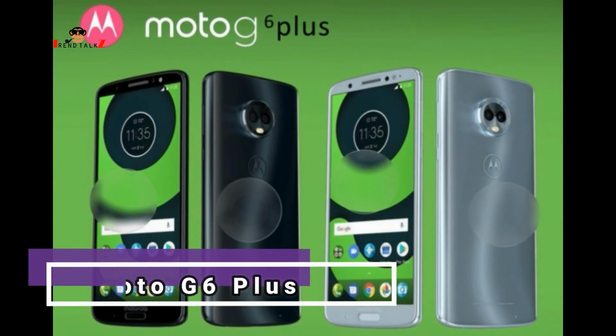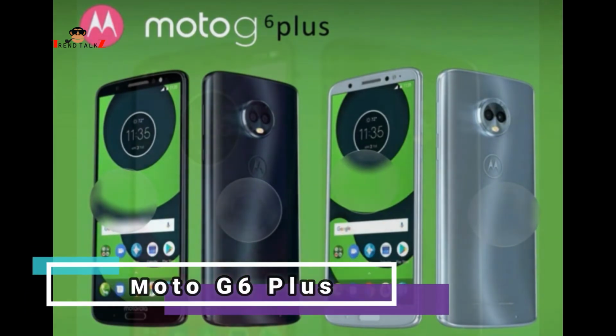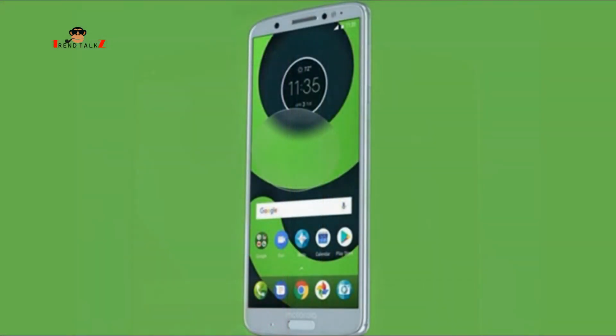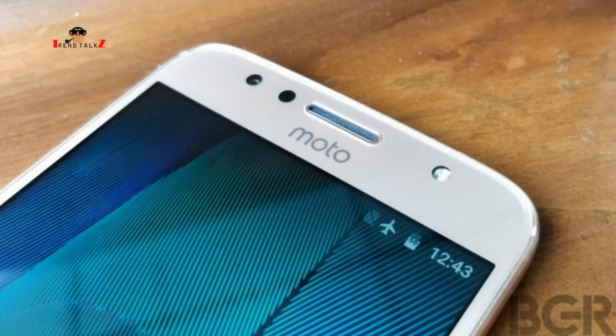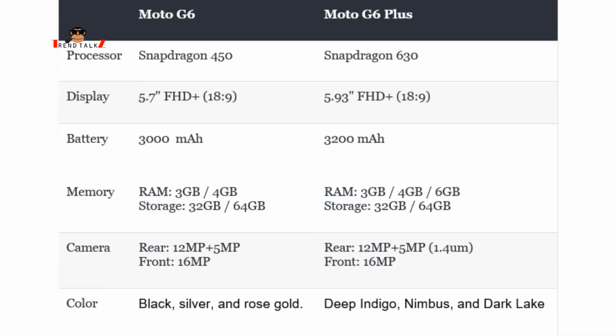The Moto G6 Plus, on the other hand, has a larger 5.93-inch display with the same resolution as its smaller sibling. The cameras seem to be shared between the two, but the Plus model will also have an iteration with 6 GB of RAM. It will be powered by the Snapdragon 630 chipset. The G6 Plus gets a 3200 mAh battery and is expected to go for $330. Here is a quick overview of both the devices.